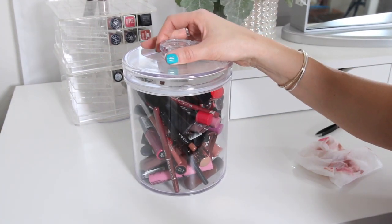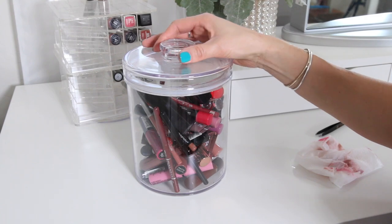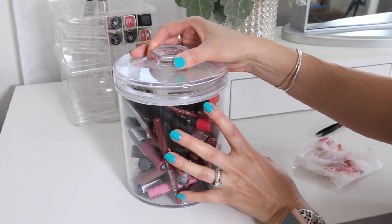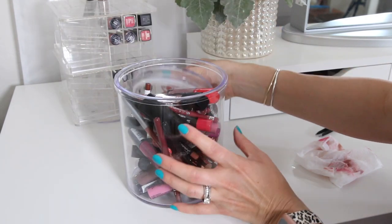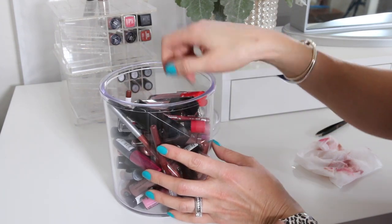So I had this little container in my closet. I have a ton of lipsticks in my closet. I need to go through every single one of them. These, I think I'm getting rid of all of this. I'm pretty sure I put them all in here because I already had kind of gone through some things and decided to get rid of this stuff.